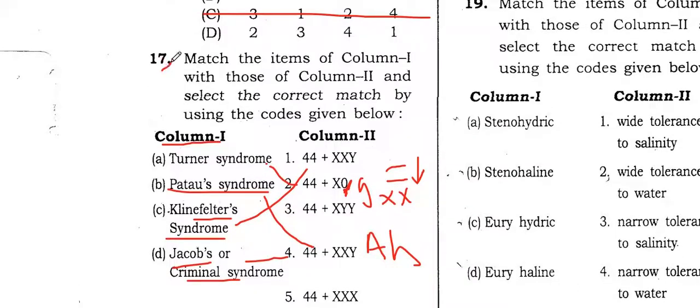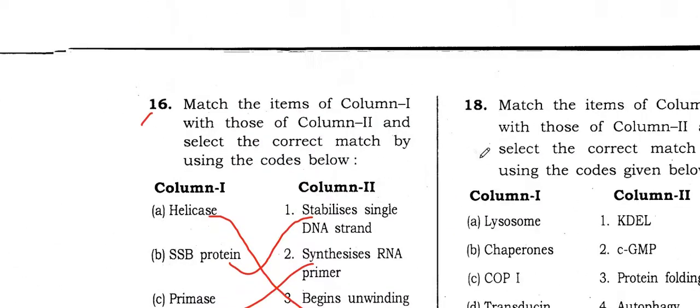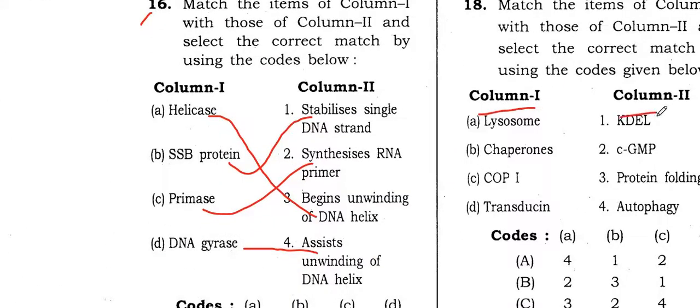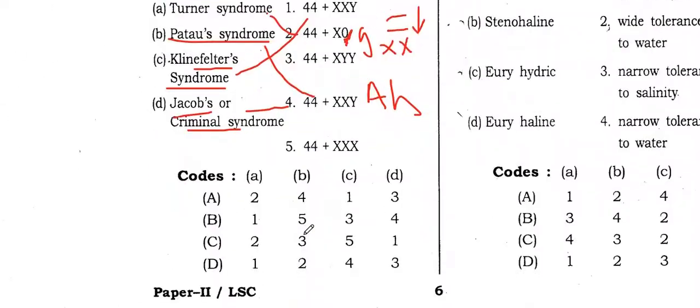Now question number 18, lysosomes relate to autophagy. Chaperones relate to protein folding, guiding protein along the proper pathway for folding. And COP1 relates to KDEL, and transduction relates to cGMP. So the answer of 18 is D. And the answer of question 17 is A. I missed out, I suppose.